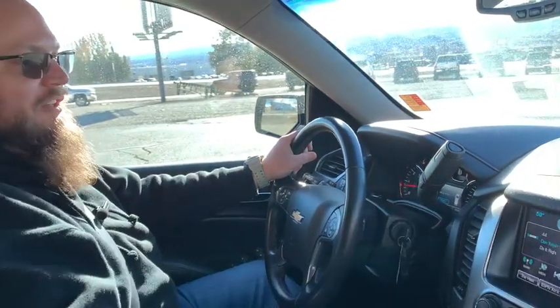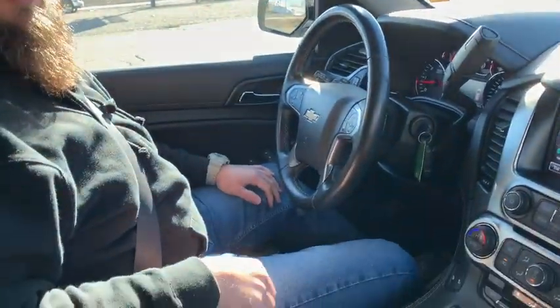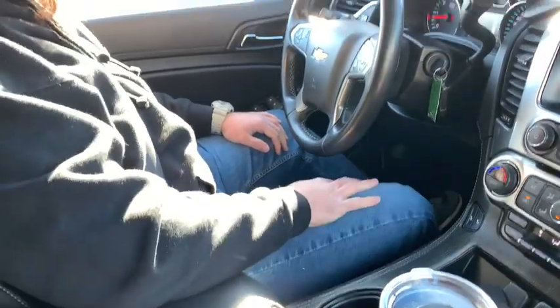But that's just one of those extra features I actually really liked. And I'll point out, as I come to a stop here, even though it's dated by a lot of people's standards, it has a column shift, but that gives me more room to put items in here, like a coffee mug or a phone. I just don't like a center console shifter in an SUV or a truck, but that's personal preference. I really like this Tahoe though. It has lots of neat features and the seats are comfortable. I could literally drive all day in this thing, which we pretty much almost did.